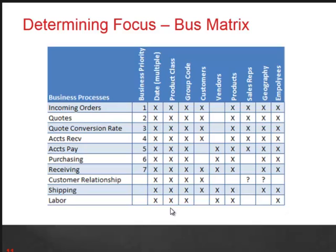This is your bus matrix, okay? And Kimball, this isn't my idea. This is Kimball, right? I mean, this happens to be a sample that I built, but it's basically Kimball's work. You have business processes along the left. This eventually becomes fact tables, and not necessarily one for one. Incoming orders might be 3 or 4 separate fact tables, okay? And then you have dimensions along the top, all right?